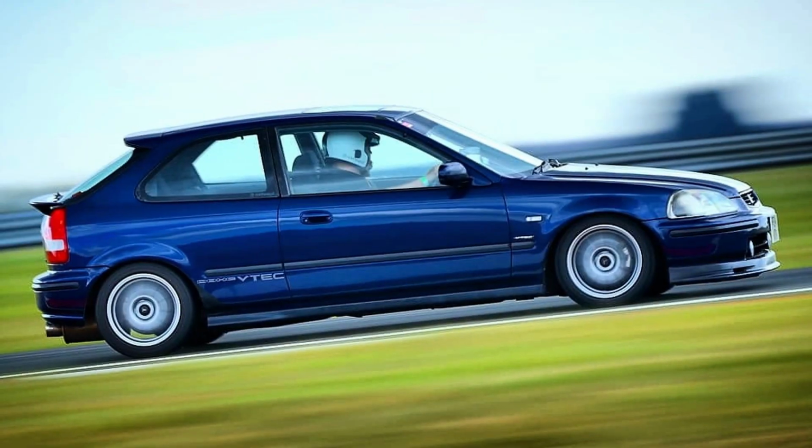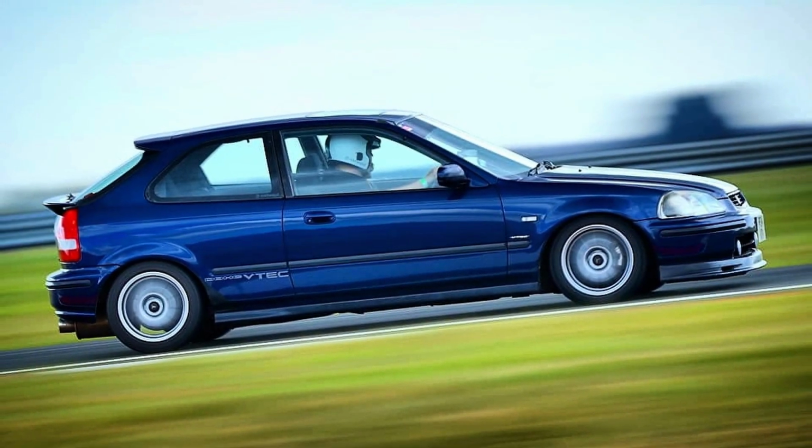Hi guys, welcome back. Now, I've bought a new car. It's not this, this is my Civic. I've had this for about 10 years. I'm also not replacing the Civic, so fans of the Civic, don't worry, it's not going anywhere.